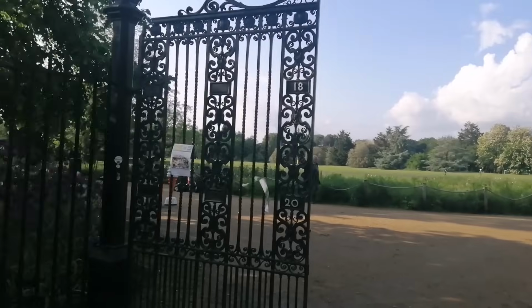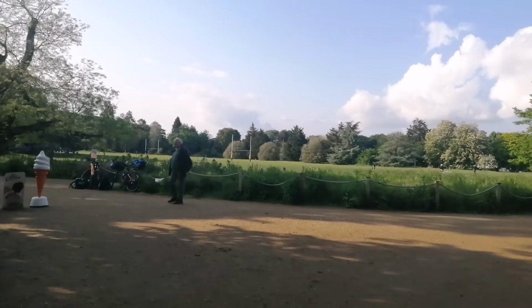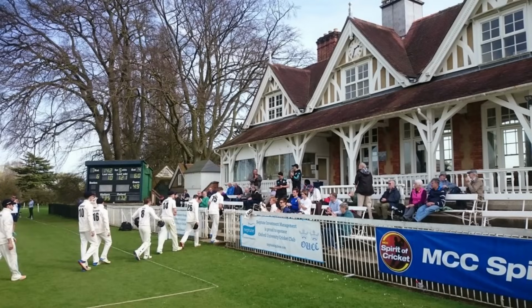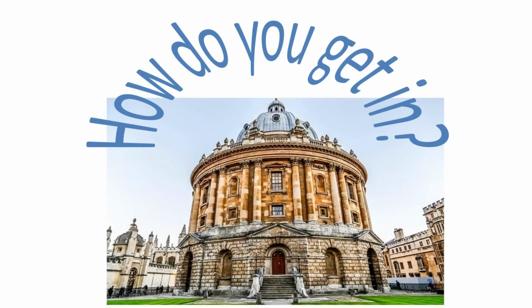The university has beautiful gardens known as the University Parks, which also contain the cricket fields in which the university cricket team competes with Cambridge and the county cricket teams. The University Rowing 8 also competes against Cambridge each year in a race which is held on the Thames in London. How do you get in as a student?